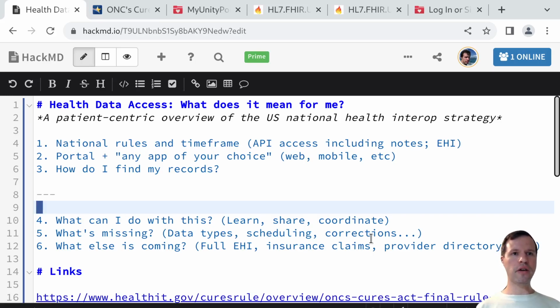So get involved in communities like the chat.fire.org site. There's a patient empowerment work group stream there where you can share some of what's working for you, some of what's not working for you. And the important thing is that we keep our eye on this long-term vision of what a consumer-centric or patient-centric ecosystem ought to do for us, and we keep working to close those gaps.